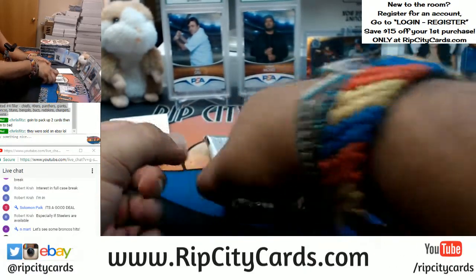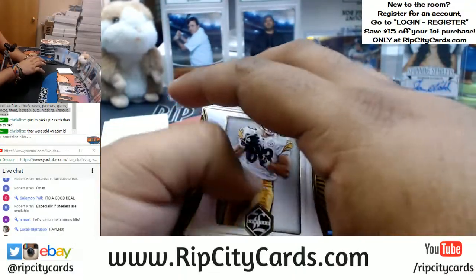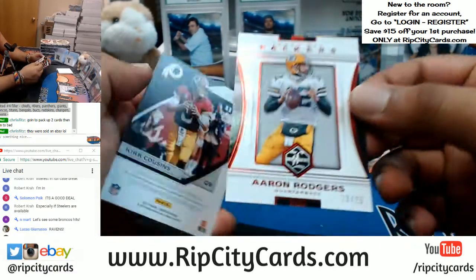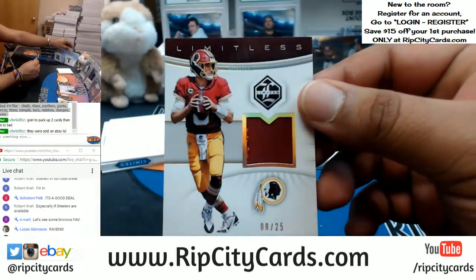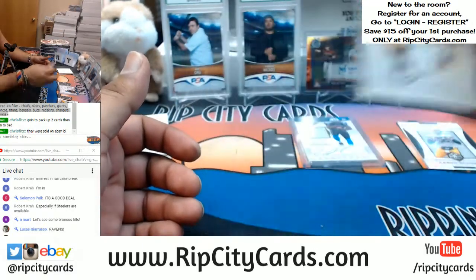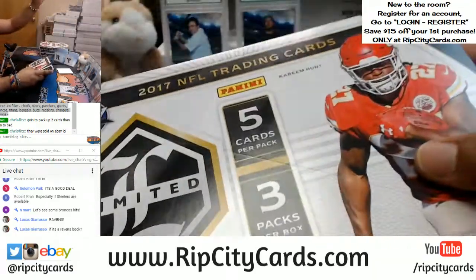I did a case last night, a full case on our website, that had 2 books in it. Which is kind of cray. Alright, let's see what we have here. To 25, Aaron Rodgers. For the Redskins to 25, Kirk Cousins with the patch. Stuff is nice. Let's keep it going. We won't find out what that book is until the end. I do save the books for last.